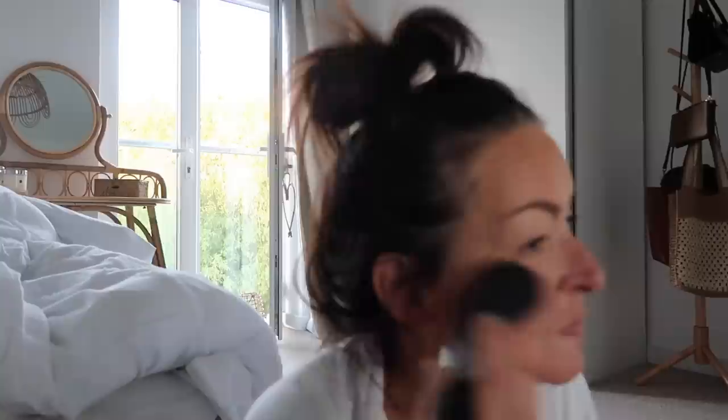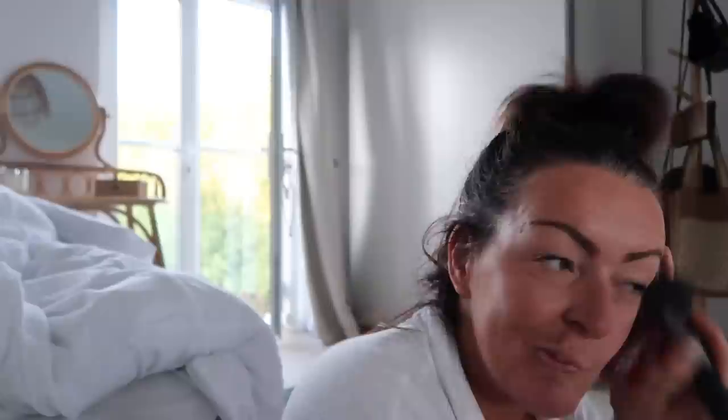Great product, absolutely great product. It's a bit pricey if you compare to some drugstore bronzers, but it's good, it works. And I wouldn't want to be without it. That side's done, and the next side. Glow, but not too much. And next, almost at the end, and next is blusher.